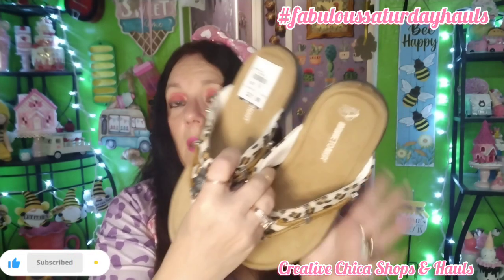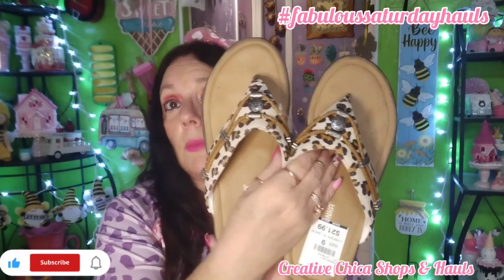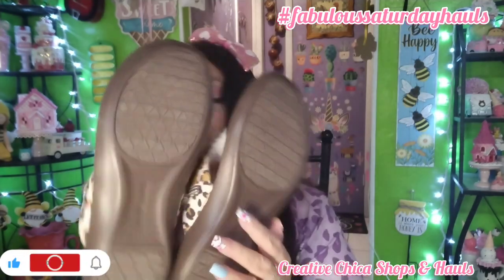These are the leopard print sandals. They're a size 9M. They do fit me because I don't like my heel hanging off the back of my sandal, you know what I'm saying? When I try them on, they're a little bit wide, but I guess they're okay. I'm going to try them on again and make sure before I wear them anywhere. But aren't those cute? I've been looking for something like this to go with my leopard print tops and stuff from Temu. These were $21.99.